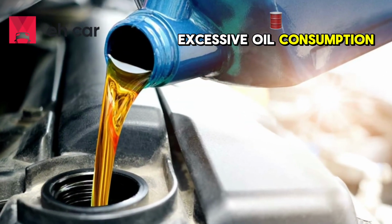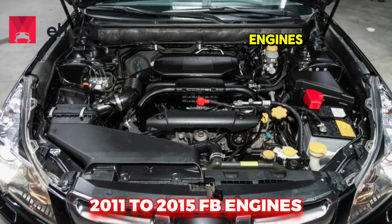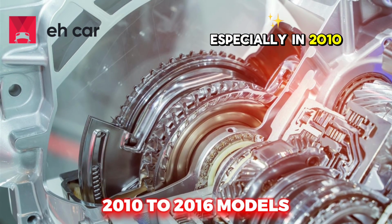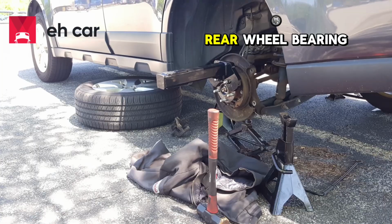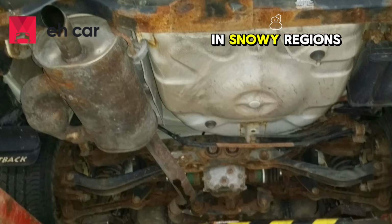Excessive oil consumption, notably in some 2011 to 2015 FB engines. CVT transmission failures, especially in 2010 to 2016 models. Rear wheel bearing wear. Rust in the undercarriage and subframes in snowy regions.